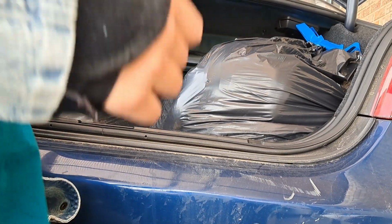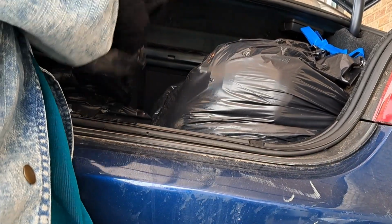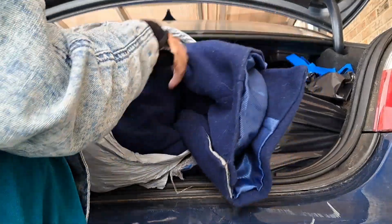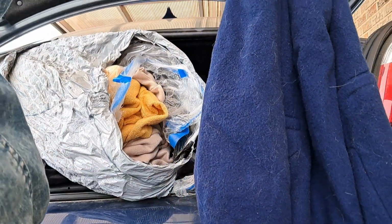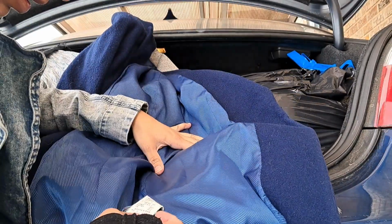Okay, now to the boring part and the clothes. So this first one is covered in dog fur. I'm just gonna trash it. Not even worth saving. Then this is again also covered in dog fur, but this is a blazer jacket, so this might actually be worth it. I can try selling it maybe once winter comes back, but I'm gonna keep it in a separate bag for now. Don't donate fur covered clothes.